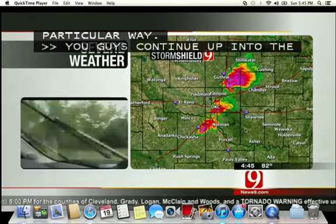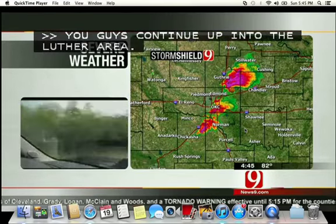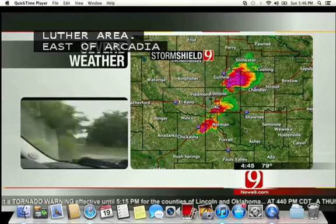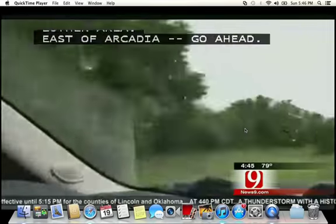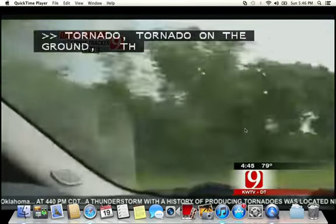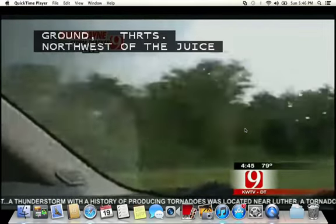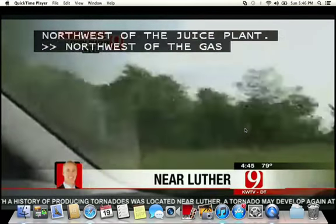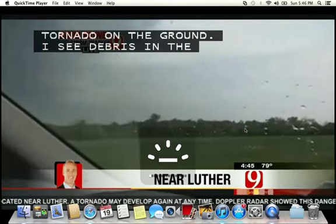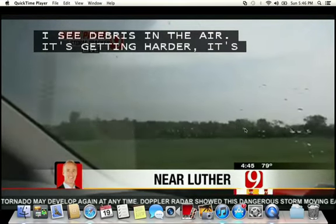Go ahead. Tornado, there it is. Tornado on the ground. Okay, I got the bearing. It's going to be northwest of the gas plant. Okay, hit record. Northwest of the gas plant, tornado on the ground. I see debris in the air. The spin is going faster and faster. It's very weak right now, but I do see debris.